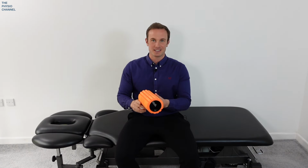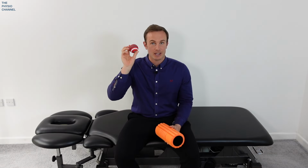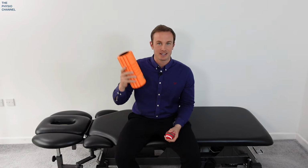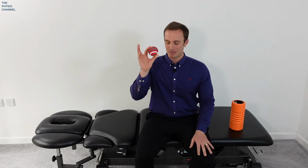And what I'm left with here is a small diameter foam roller and a firm foam massage ball. You could use a tennis ball, and I've also seen some people use a water bottle instead of a foam roller. So let me show you what to do. Let's start with a ball.